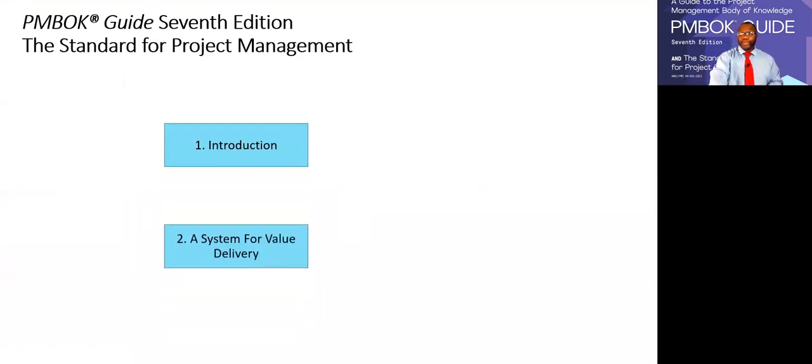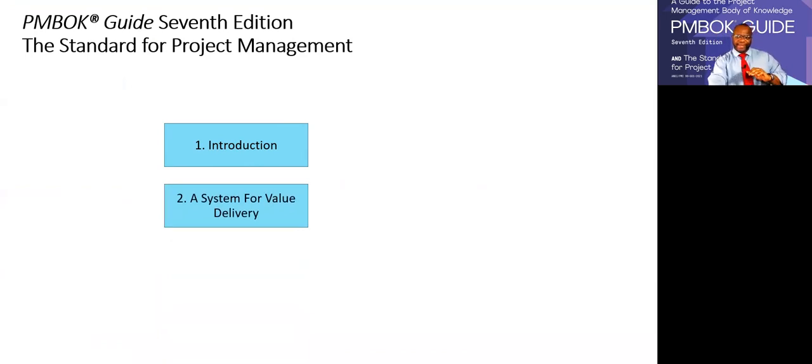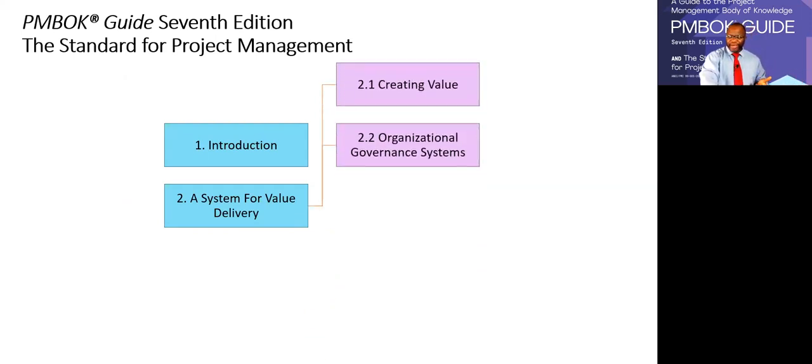All right. So, we have an introduction and then we talk about a system for value delivery. That's all about projects, programs, and portfolios. If you know that mantra, you are good. Don't sweat it, don't fret it. So, we talk about creating value, organizational governance systems.